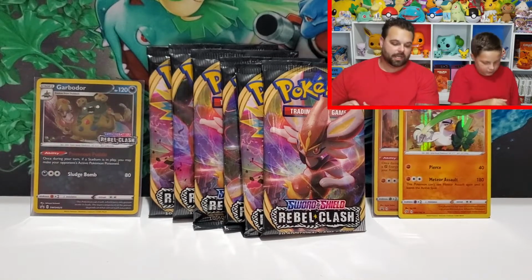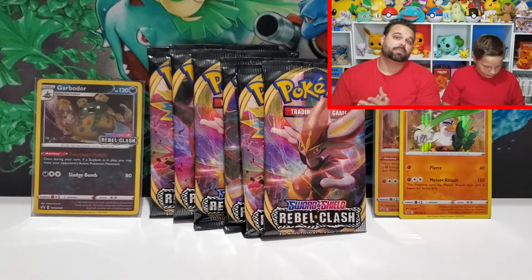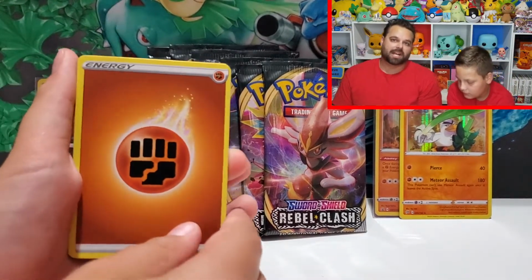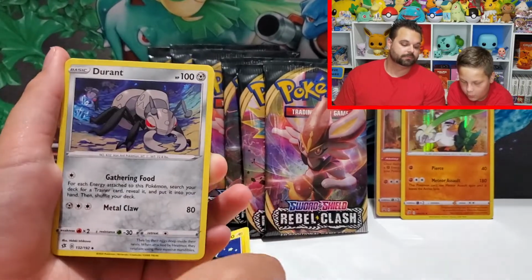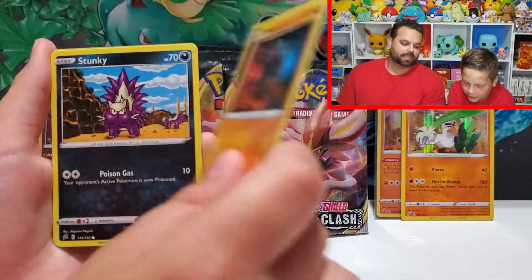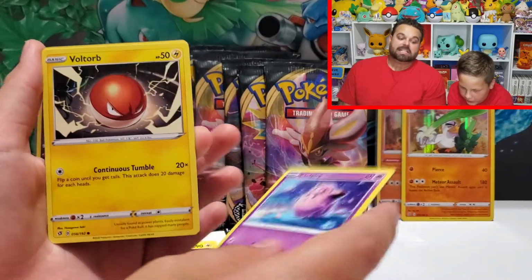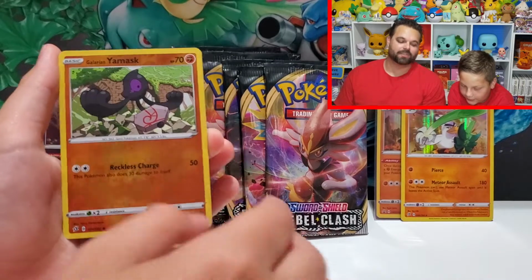So, you might recognize some of these card arts, guys, and that's because we did open up a Japanese VMAX Rising and Rebellion Clash booster boxes. So, go ahead and check that out as well. Energy, Alexio, Durant. Durant. Kevin Durant. Roly-Coly. Stunky. Clefairy. Voltorb. There's so many Voltorbs all the time. I feel like Voltorb's in every set.